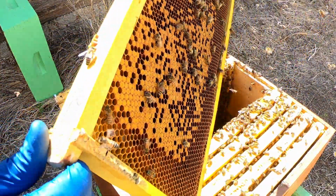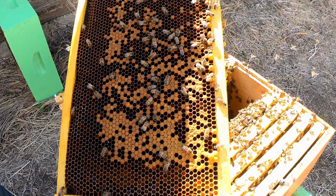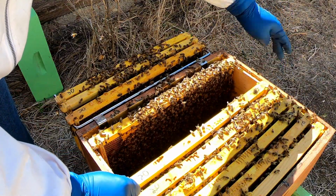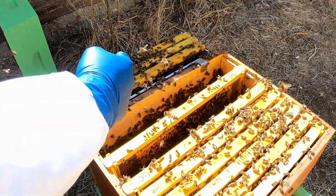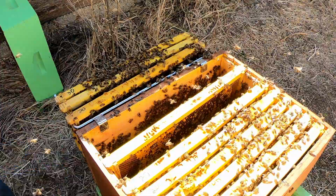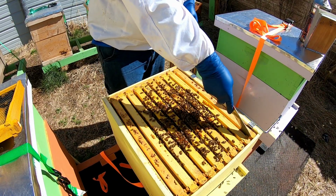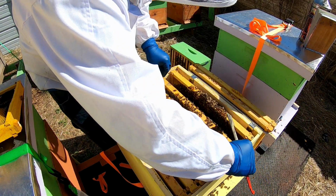Nope, looks good on that side. And looks good over here. And since there's no eggs on any of these, I'm just putting them right back in. Those other three frames I have out, I'll do the same thing. And then we're gonna look for a frame of eggs in rows. All right, so here we are in rows, and we're looking for a frame of eggs without the queen on it. Let's check this frame out.